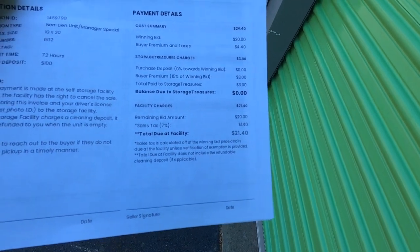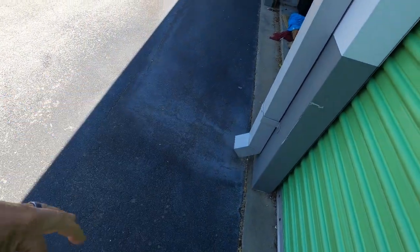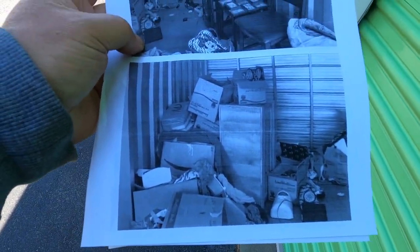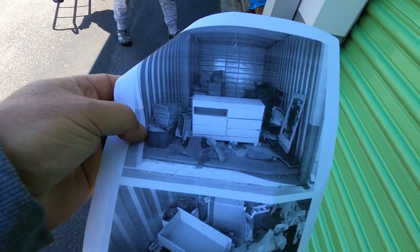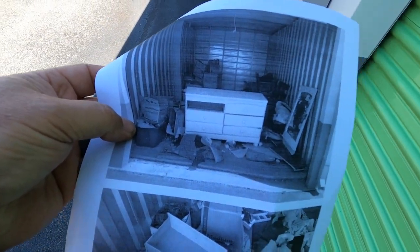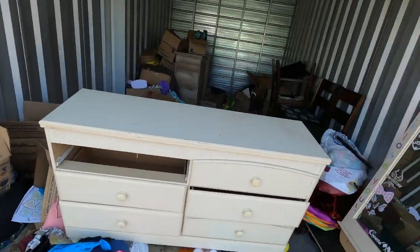This is a manager unit, as you can see right here. We bought it because it had just a couple items in it that we thought we could resell. Look at the pictures here. You can see it's got some chairs, something that looks like a TV stand, and a dresser. We normally could sell dressers for 40, 50, 60 bucks, depending on condition. I know it looks like it's missing a drawer, but there's the drawer in the next picture. It's got some junk all over the floor, like they went through some of the boxes. But yeah, let's look at the pictures and look at the live.